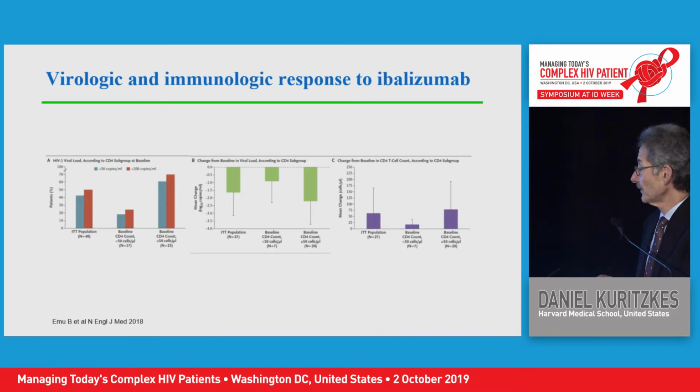If we look at the data a different way, and I'm sorry that the graphs are a little bit small and even up close a little bit fuzzy. If you look at here the data are being stratified by baseline CD4 count. So in the gray bars are those achieving less than 50 copies, and the reddish or brick-colored bars are those who achieved less than 200 copies. So in the intention to treat population overall, about 45% of participants got to less than 50 copies. That was a smaller proportion if they had very advanced disease with less than 50 CD4 cells, but up to 65% or so if they had CD4 counts that were 50 or above.